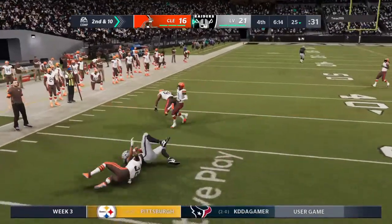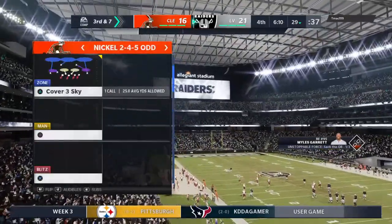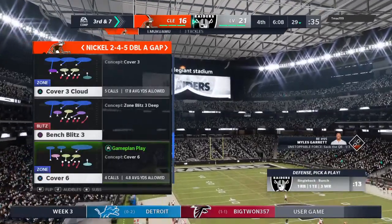Now left side, a completion to his tight end. And he'll get to the 29-yard line, brought down there. He'll get only 3 there, so it leaves him with a 3rd and 7 ahead.